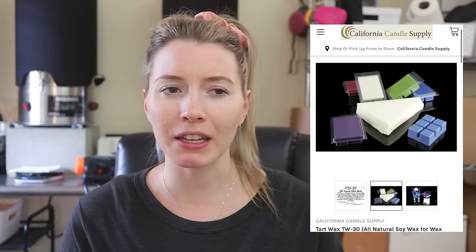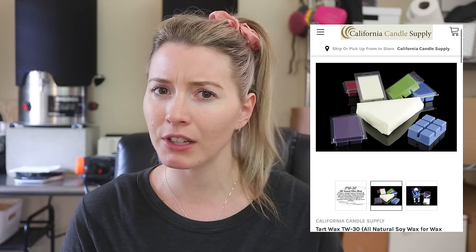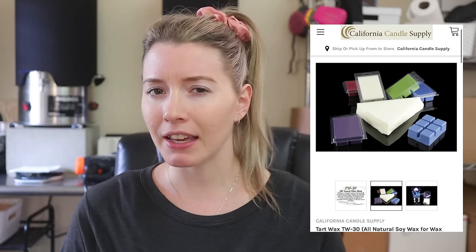And then the tart wax for the wax melts is called TW30, and I believe this is only sold at California Candle Supply. I think they make it in-house. And again, the reason why I get so many things from them is because they are my closest supplier. They're kind of like my home California supplier that is the closest to us, and I've been going to them since the very beginning. First supplies I ever got was from them. So that is where I get my waxes and the waxes that I use for my products.